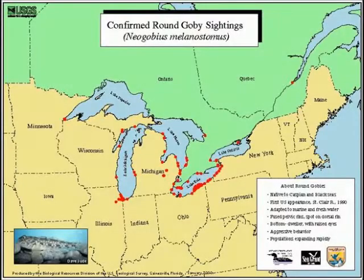The round goby has successfully invaded all 5 of the Great Lakes because of its aggressiveness and voracious appetite. They often feed on small benthic invertebrates, zebra mussels, and native fish species eggs. This invasive species has moved into specific areas of the Great Lakes in a rapid manner. Let's take a moment to analyze some of the aspects associated with the round goby invasion of the Great Lakes.